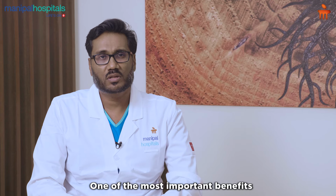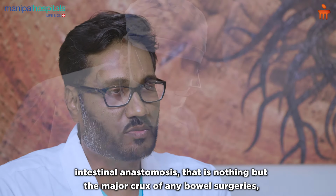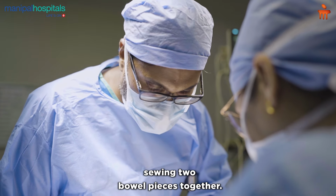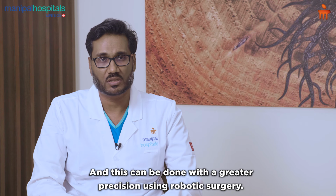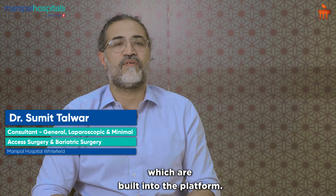One of the most important benefits of robotic surgery is the precision with which you can do what we call intestinal anastomosis. It's nothing but the major crux of any bowel surgeries, sewing two bowel pieces together. And this can be done with greater precision using robotic surgery. There are a number of fail-safes and safety features which are built into the platform.